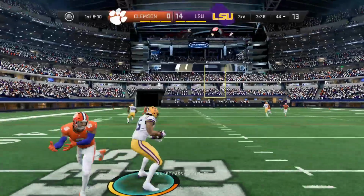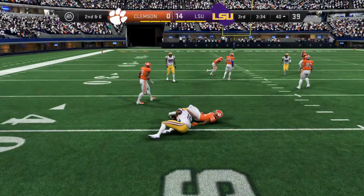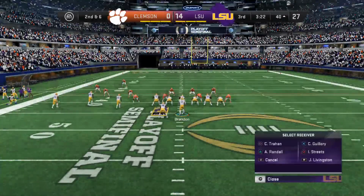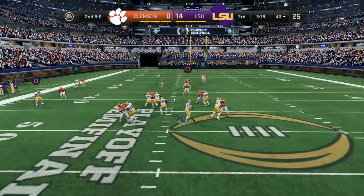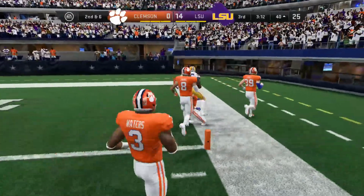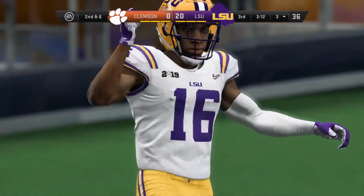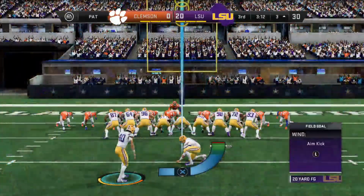On 1st and 10, Brandon. Quick hitter here, it's complete. That throw good for 4. It's second down. 2nd and 6. This one complete to Streets, and he will take this in. Touchdown LSU. Isaiah Streets, 40 yards. And LSU adds on to their advantage.